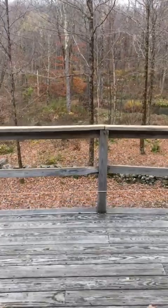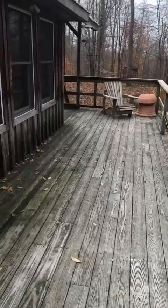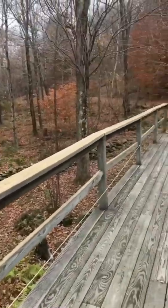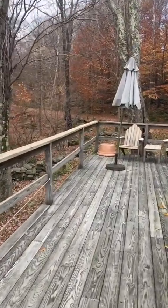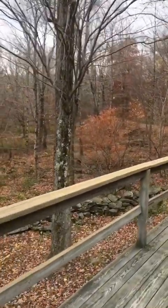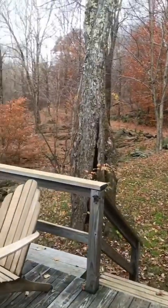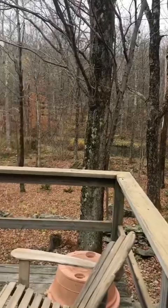Here we'll go outside from the main sliders in the living room into this really expansive, beautiful deck. I don't think you guys will be able to hear it, but there's just the sound of the wind moving through the trees, and that's all you hear. And a bit of distant bird song. And it's really such an amazing, peaceful property.